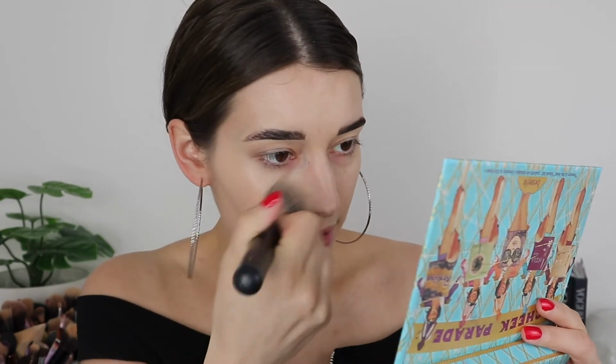If I want a more dewy look, I really like the Anastasia Stick Foundation. I like the L'Oreal Lumi foundation, but this one is my go-to because it lasts the longest on my skin and it just keeps it matte and looks more like a smooth canvas.